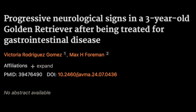So they performed a very thorough diagnostic workup, including repeat blood work, hematology, biochemistry, electrolytes, ammonia levels, bile acid stimulation test, and ACTH stimulation test. They also did a urinalysis, measured the dog's blood pressure, and obtained an MRI of the brain and a CSF analysis. That's quite a workup. Did any of those tests provide any additional clues?